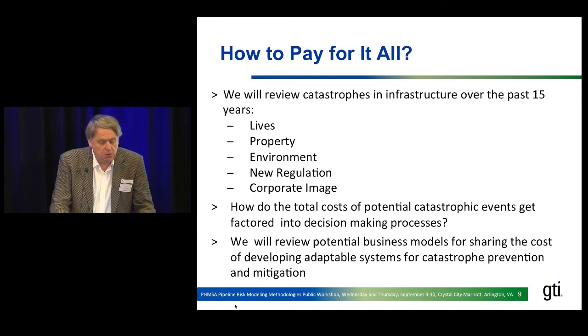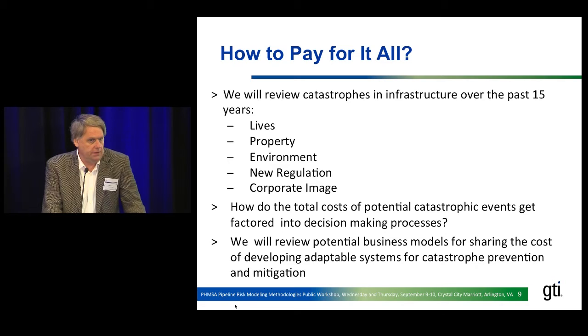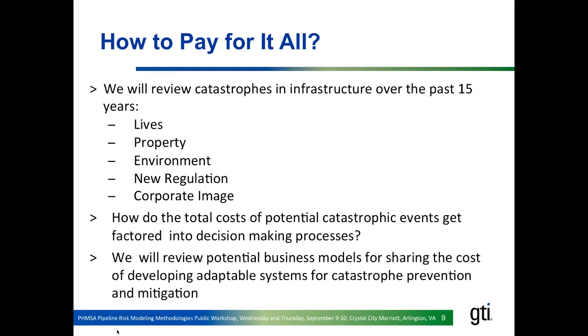The next question which we'll address is, now, how do you pay for it all? Now, this is actually a very, very deep question because this gets into your risk tolerance and a lot of very, very tricky and difficult questions. So we'll review catastrophes in infrastructure over the past 15 years, looking specifically at lives, property, environment, new regulation, corporate image, a lot of the things which were mentioned by the Kiefner folks. They said they're going to look at a lot of these efforts. How do the total costs of potential catastrophic events get factored into the decision-making processes?